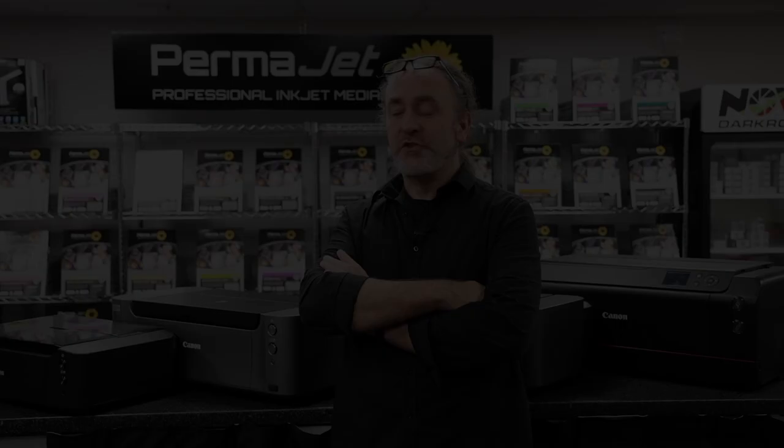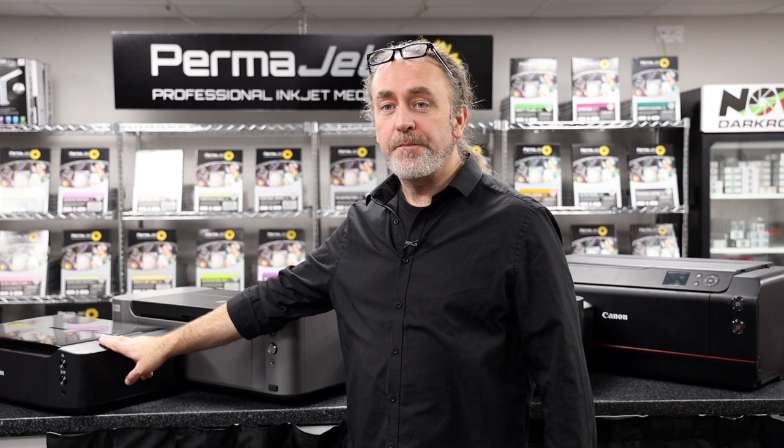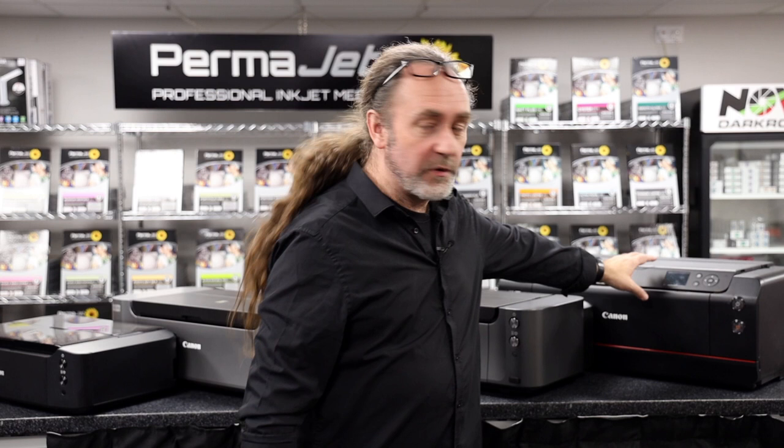So what we have here behind me is the PIXMA iP8750, the PIXMA Pro 100S, the PIXMA Pro 10S, and the imagePROGRAF PRO-1000. From left to right, these three are A3 Plus printers, and this one is an A2 printer. Let's have a quick chat and we'll talk through them one by one.